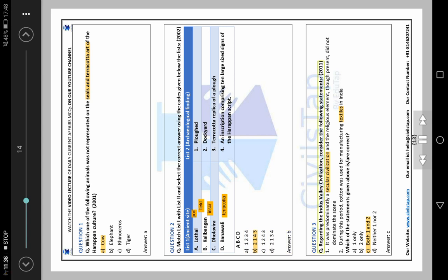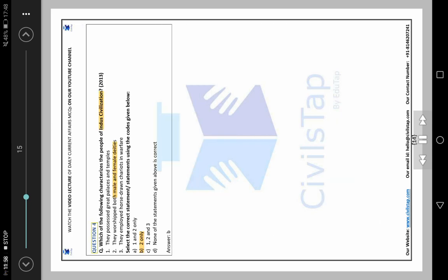Question 3. Regarding the Indus Valley civilization, consider the following statements. 2011. 1. It was predominantly a secular civilization and a religious element, though present, did not dominate the scene. 2. During this period, cotton was used for manufacturing textiles in India. Which of the statements given above is correct? A. 1 only. B. 2 only. C. Both 1 and 2. D. Neither 1 nor 2. Answer: C.